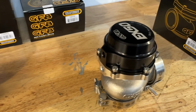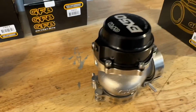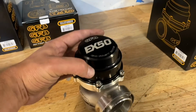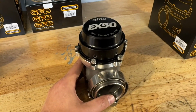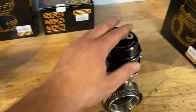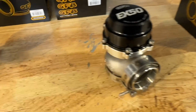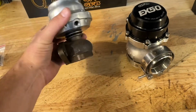And I will show you a good scenario, or I guess comparison rather, that highlights that. This is a 50 millimeter wastegate. For reference, I ran a single 60 millimeter wastegate on my RX-7 with the 2JZ making 45 pounds of boost. So again, I'm gonna run two 50 millimeter gates on this car. This is a competitor brand 38 millimeter. This is a Tial 38 millimeter.